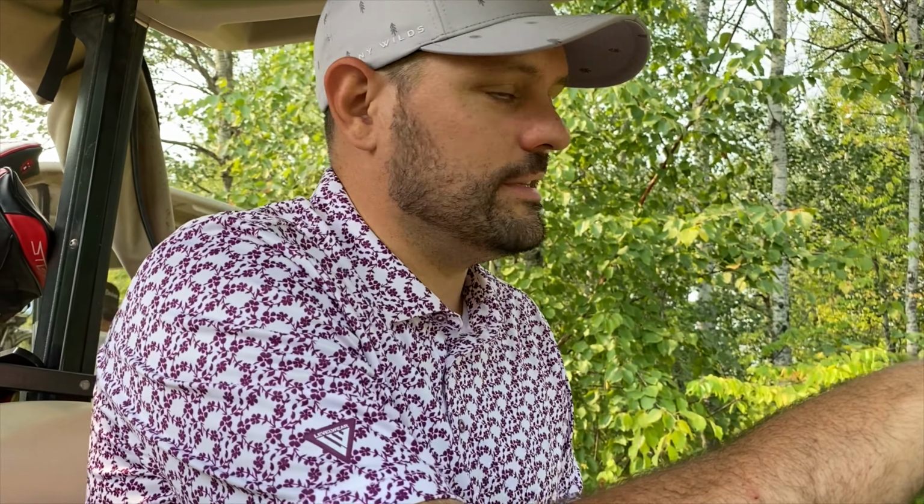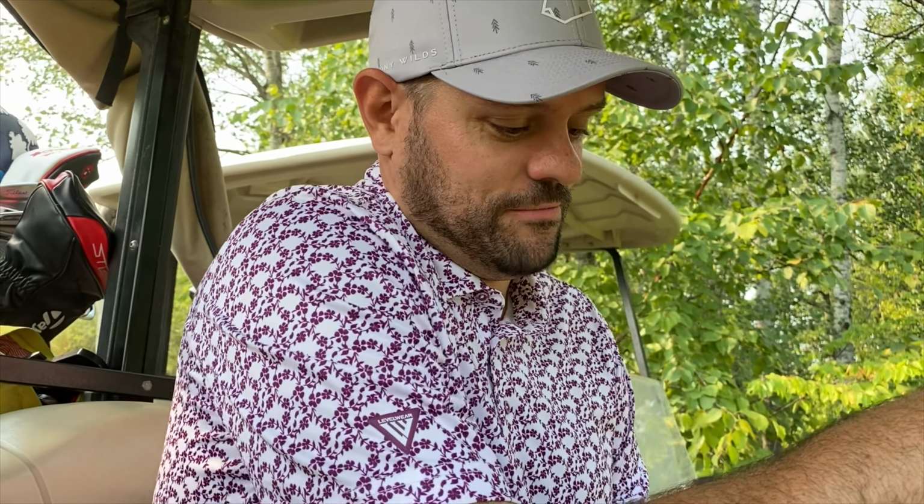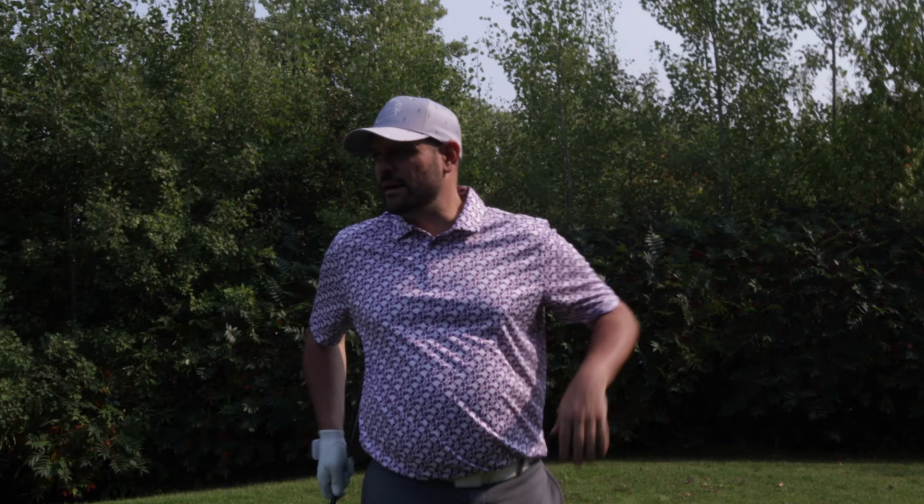Back-to-back birdies, starting to heat up here. Let's go. We need one more birdie here in the last four holes. And according to the starters, the last four holes are the most scoreable on the course. So let's go. All right, so back-to-back birdies.